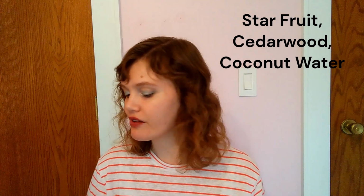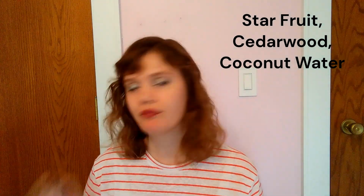I'm not 100% sold on it, but this is the type of scent that I could totally see growing on me. I will put the fragrance notes up at the top. I do not believe that they are on the packaging, but I will add them up there. This one I like. The next one, unfortunately, is a big miss from me.